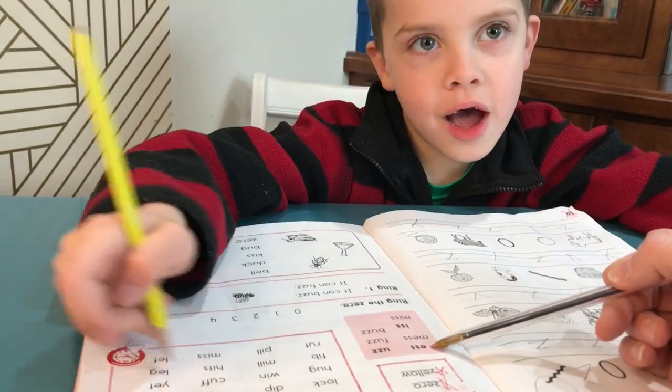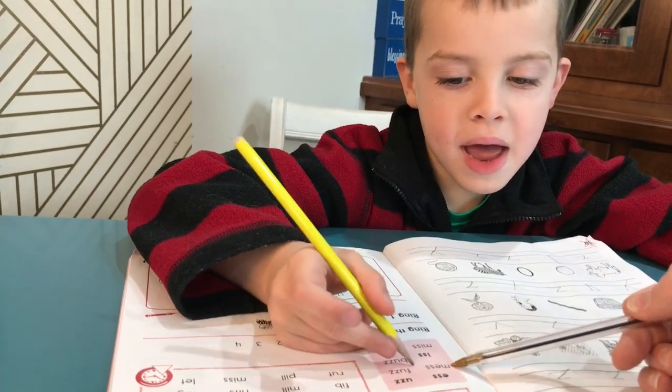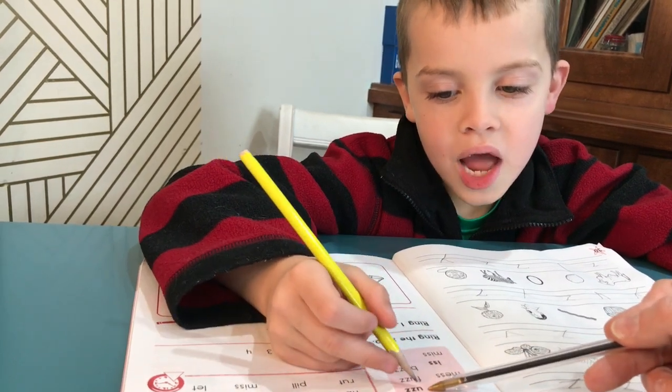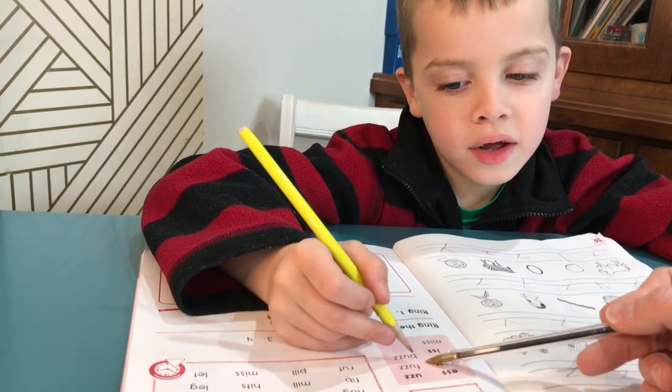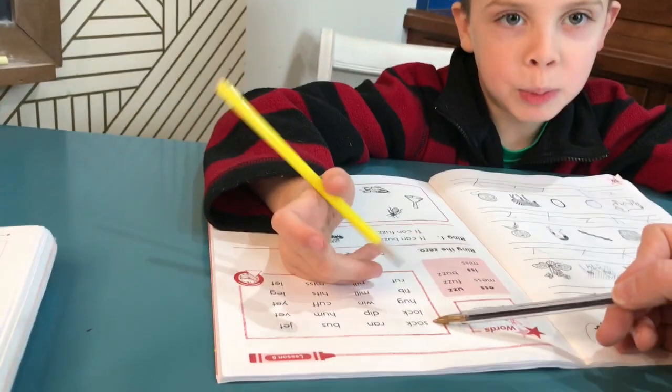We need to do that. We will. Read me these families. S. Mess. Is. Miss. Fuzz. Buzz. Good.